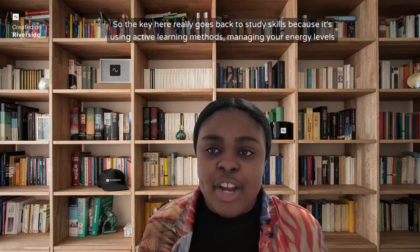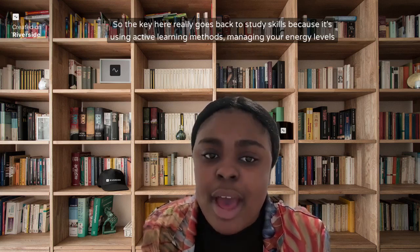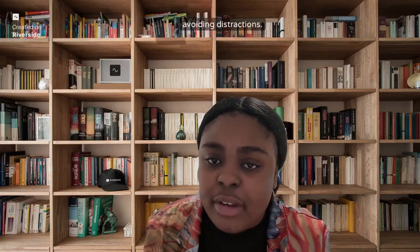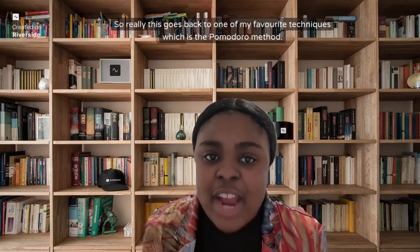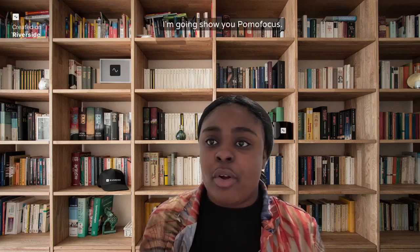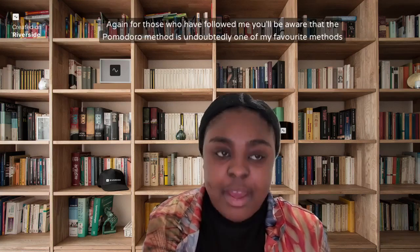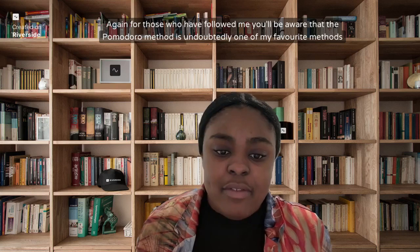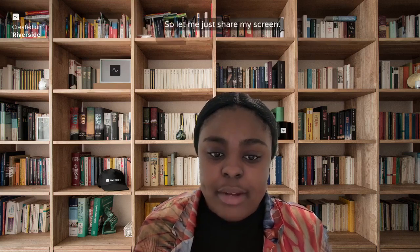So the key here really goes back to study skills, because it's using active learning methods, managing your energy levels and avoiding distractions. So really this goes back to one of my favourite study techniques, which is the Pomodoro Method. To show you Pomo Focus, again, for those who have followed me, you'll be aware that the Pomodoro Method is undoubtedly one of my favourite methods for studying. So let me just share my screen.